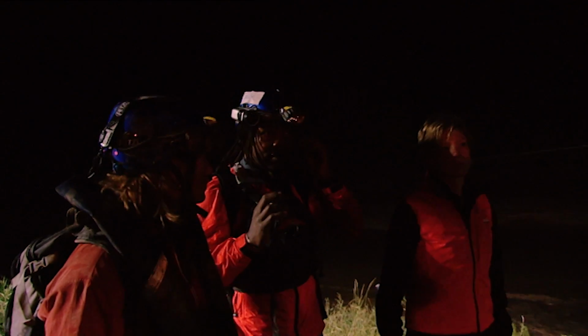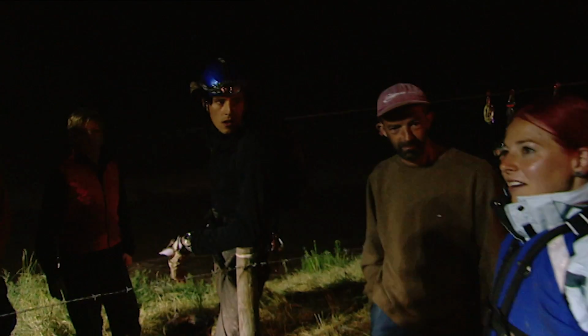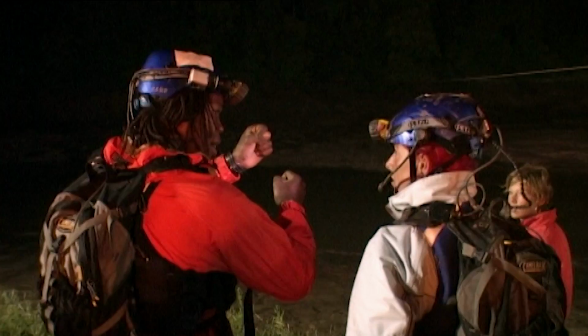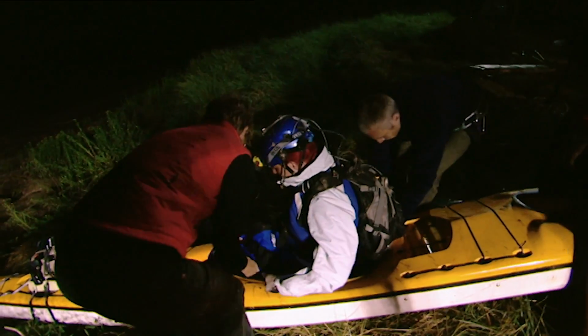I think the best thing is if Trevor gets in his kayak. And who's going with Trevor? I think we've decided Alice is going to go. Okay. And she's happy with that, yeah? Yeah, I'm happy with that. The plan is for the kayak to slide 80 metres over the mud. Let's hope it makes it to the water. Go! Good luck, you guys.